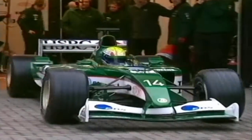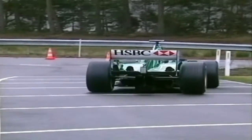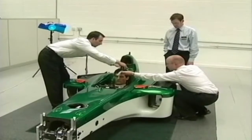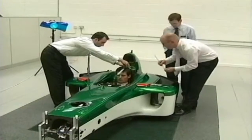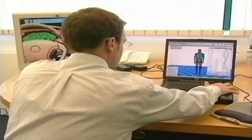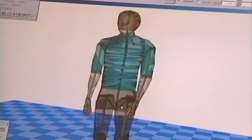In the super-fast world of Formula One, the slightest change in a car's performance can mean the difference between victory and defeat. All the teams are using the latest computer software to give their drivers the best chance of winning. The Jaguar team uses computer modelling to measure the driver's body and create a virtual reality model and design a cockpit optimised for the driver's height and reach. Finding the most comfortable position for the driver will reduce fatigue and give him that crucial edge over his rivals.